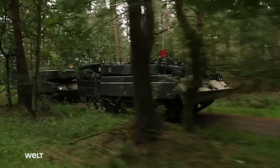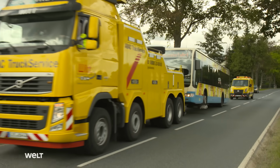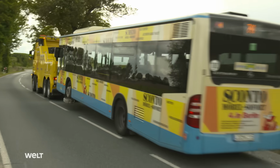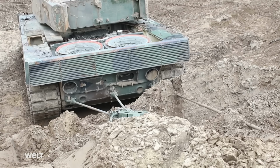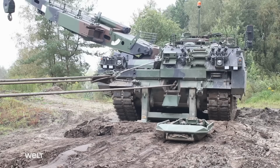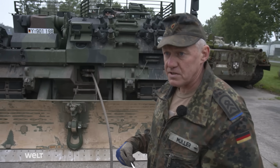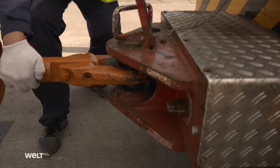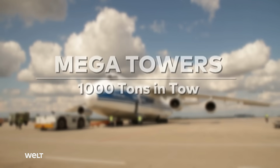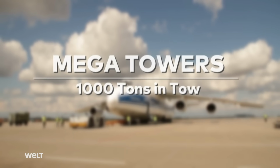These specialty vehicles are called into action when exceptionally heavy loads need to be transported or recovered. Their missions are often dangerous ones, so safety is a top priority. It could easily kill someone if it snapped. They get called in for the toughest jobs and the heaviest loads. The mega towers, the most powerful recovery vehicles in the world.